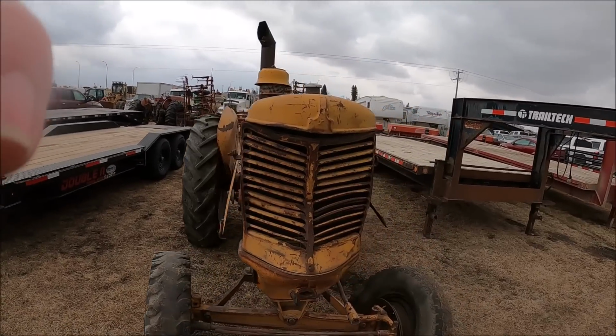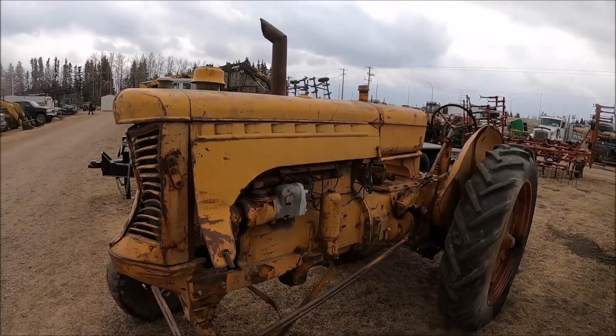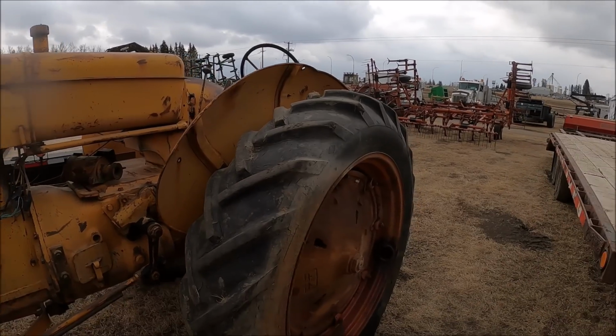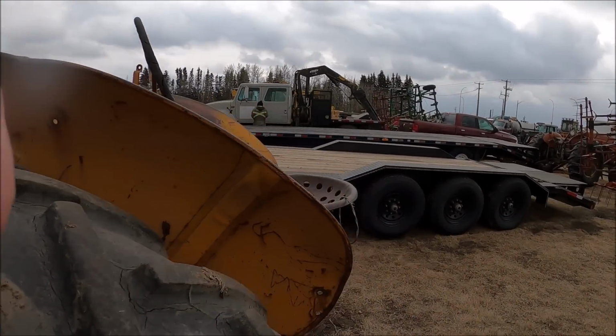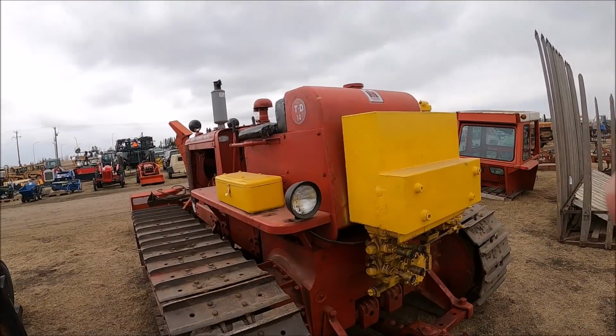Here's a Minneapolis U right here. Back tires are holding there, and they'll probably run a while. Fluid's leaking though. The rims aren't long for this world if they don't fix that, but it's straight. I guess it'd be a decent project tractor, alright, if you're interested. So there you have it.